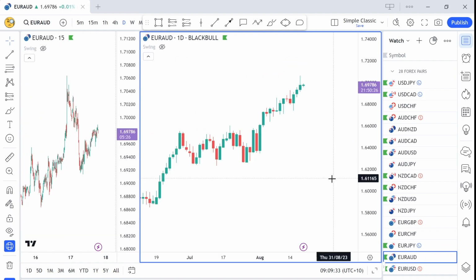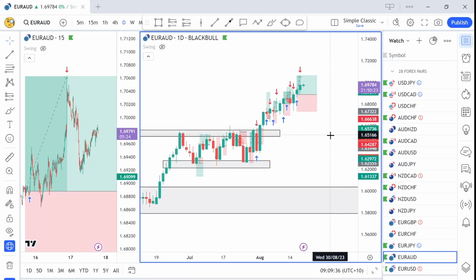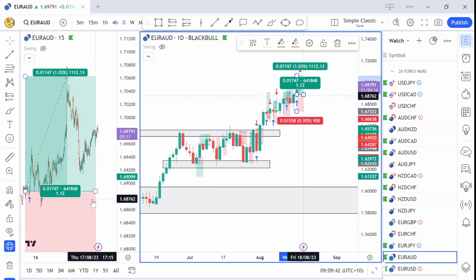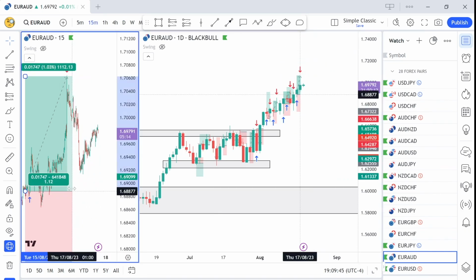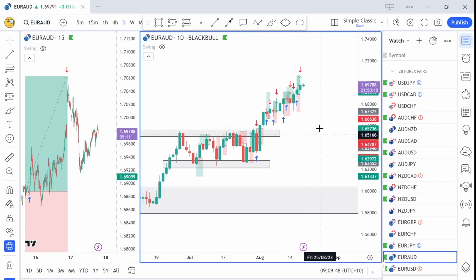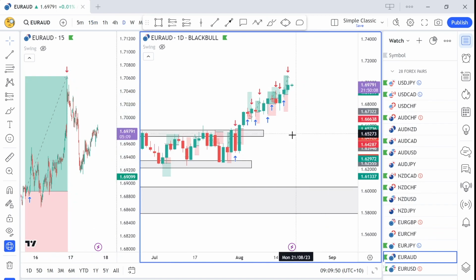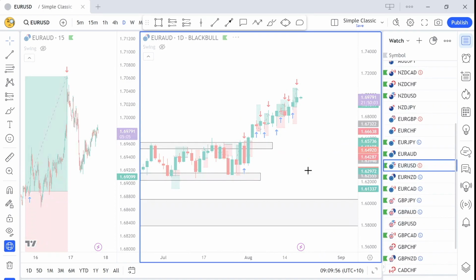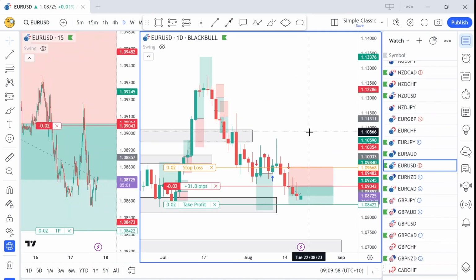Euro AUD. I had a winner. Wow, literally by a pip. That's weird. So I had a winner there on Euro AUD, but that's a big rejection. I'm not gonna follow that up with another buy, especially on a Friday. Euro USD, we are in profit, haven't reached down, and looks like momentum's running out. We will maintain it anyway.